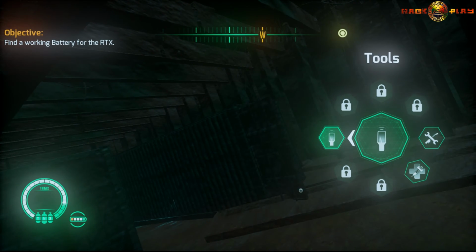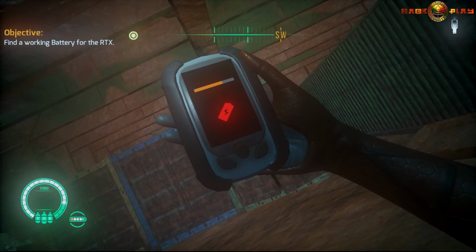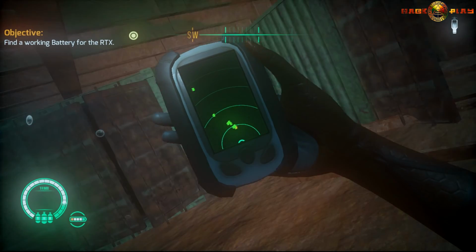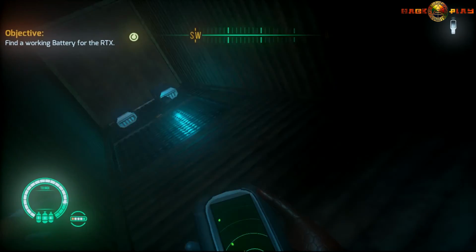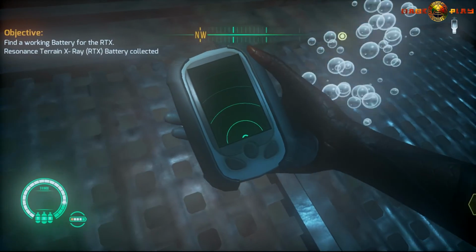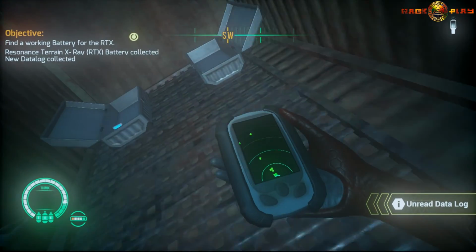I can't see a thing down here. I need some light. I found a working battery. That should allow me to get this RTX in working order. Great job, Karis.